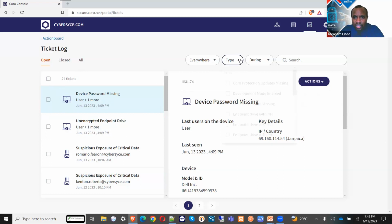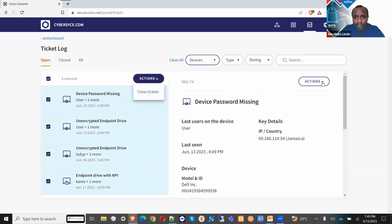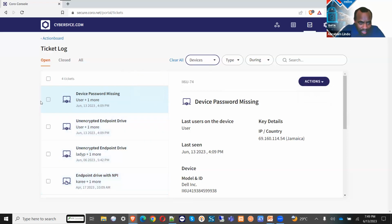Let me change, let's see if I can get all my devices here, right? And if I highlight, you can see that you also have actions here. But this is depending, as you can see, some of these, they're not. And what's interesting about the device is that this would tell you whether the device is online or not. So these are actually not online at this moment in time.